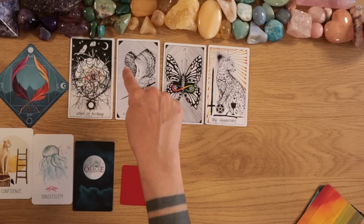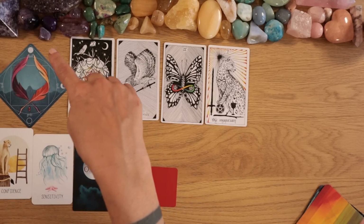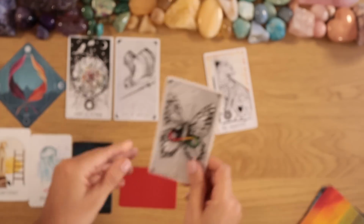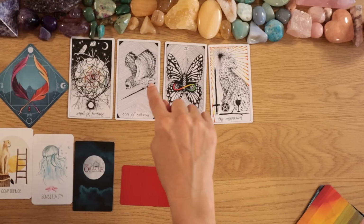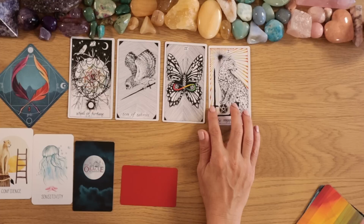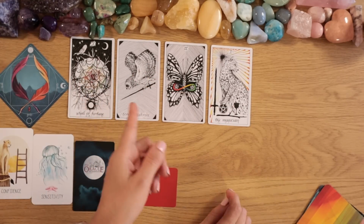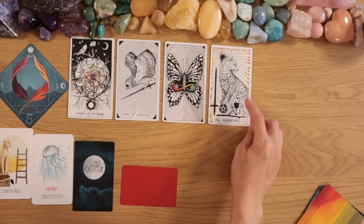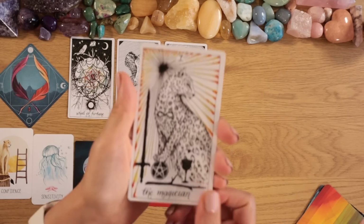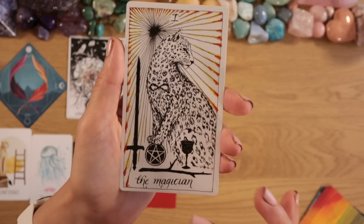Make something happen. It almost feels like the Knight of Swords goes into the Wheel of Fortune. Look at this. It goes like this, it does the whole round, and it comes here. See here? That's actually what it's showing. Infinite. It actually showed that. That's so funny. But then it goes like this. Something like finishing something. Yeah, you need to finish something here. And then you're going to make a turn. And then the Magician is looking like something really new is coming here.